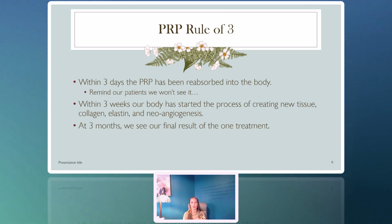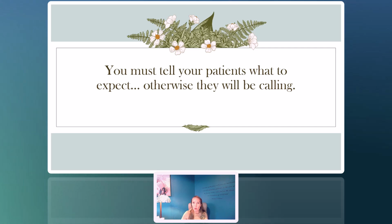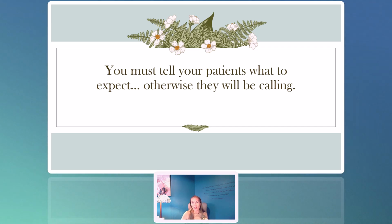Within 3 weeks, our body has started the process of creating new tissue, collagen, elastin, and that neoangiogenesis where we're getting those new blood vessels through there. At 3 months, we're going to see the final result of that one treatment. So remember the rules of 3 and explain those to your patients. Otherwise, they're going to be calling saying, I don't see anything, I wasted my money, this didn't work.